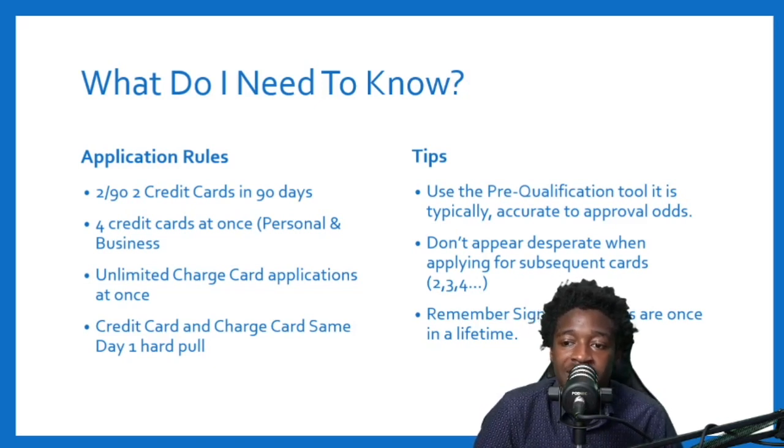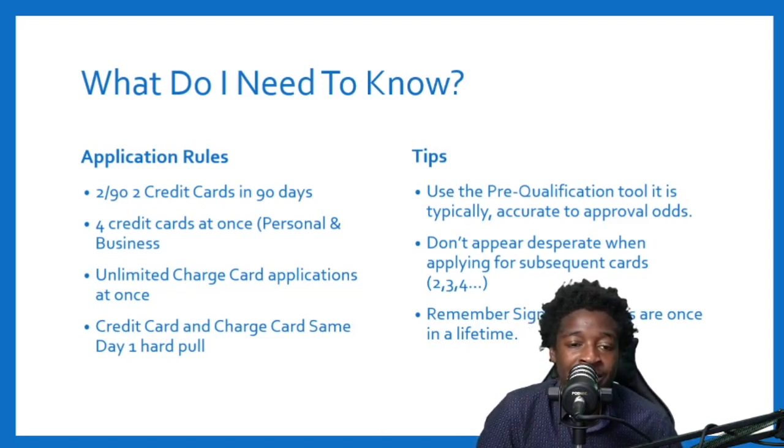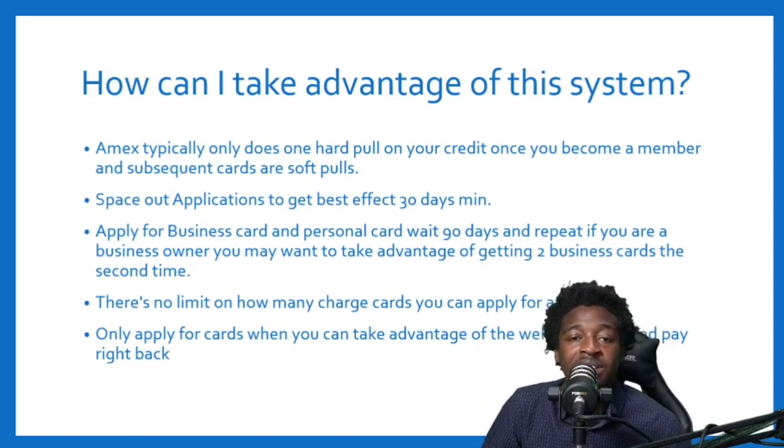The other reason why I'm telling you guys this is because the sign-up bonuses, since they're once in a lifetime, if you apply for a card now and it doesn't have its best sign-up bonus, and then next week the sign-up bonus goes up, more than likely you're not going to be able to get that new sign-up bonus. So just think about that when you're applying for these cards. So now, how can you take advantage of this system? So here's how you can take advantage.